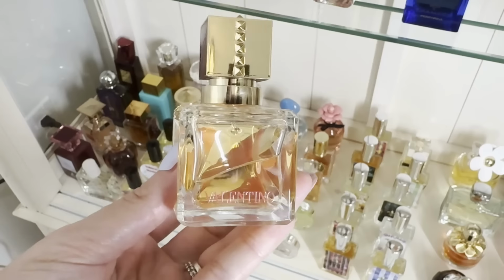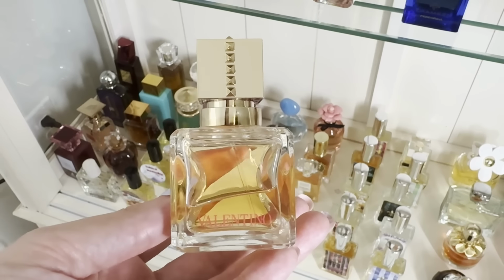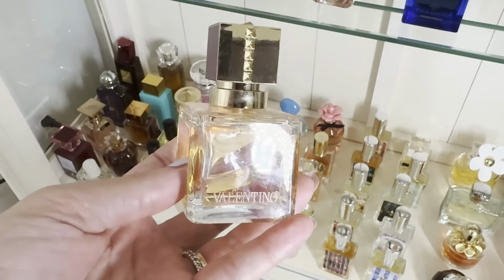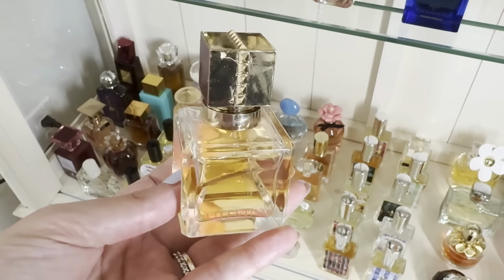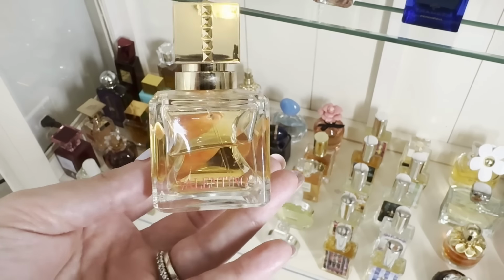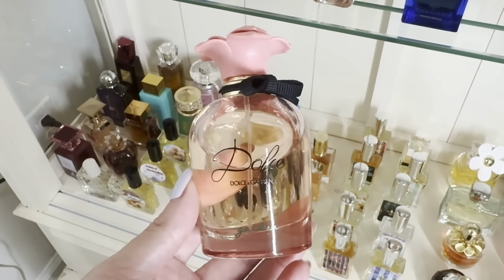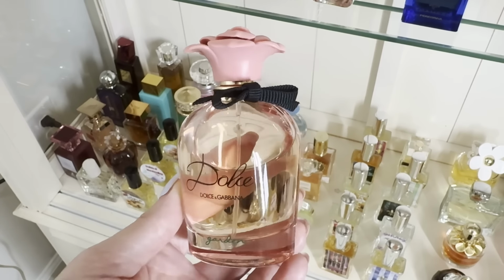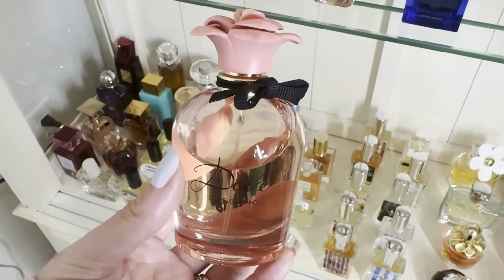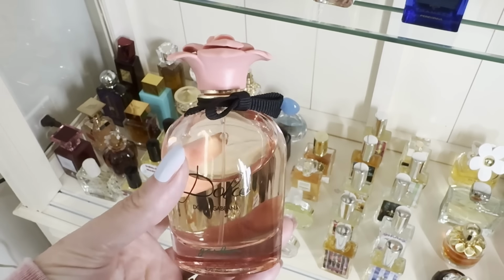This is by Valentino, and this is Voce Viva Intensa. It's very simple. It smells pretty designer. Not really anything super special about it, and yet I really enjoy it when I wear it. It's a citrusy white floral fragrance. It has some moss in it, which usually isn't my cup of tea, but for some reason I really, really like this. Dolce & Gabbana, this is Dolce Garden. This is a beautiful, sweet, coconutty, yellow, floral, tropical fragrance. Perfect for summertime with really, really good performance.